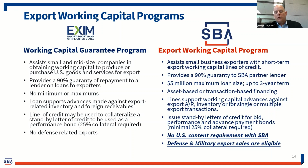So Joe did a great job explaining the working capital in general, the guarantee, and how they work. We have a very similar program. The differences between the two really come down to our capacity to handle defense-related products, and a bank's desire. Obviously, the U.S. content requirement is also in place for Exim Bank. The working capital programs, as he explained, are virtually the same, so I'll leave it at that.